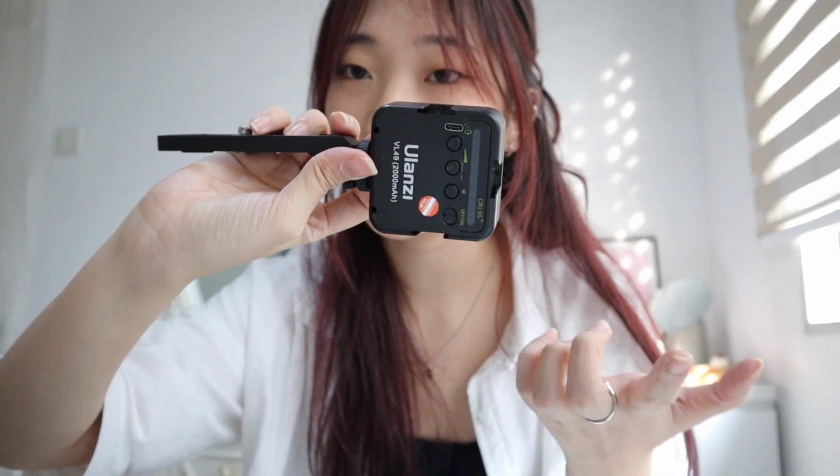This is an external LED light. If you want to use both of this light along with your microphone, you are able to do so. There's one slot in each side. It's rechargeable, and there are buttons in the back where you can adjust the brightness. It does make a big difference when you're filming. I'm having it right next to my camera right now, especially during night time. This is a really great accessory to add to your camera.